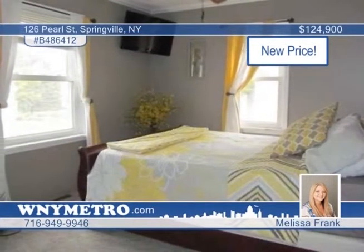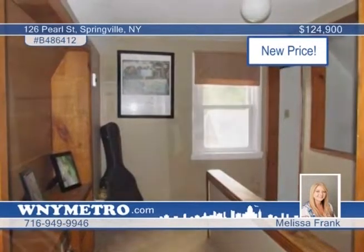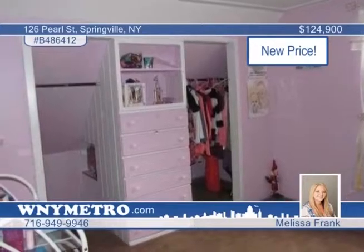Upstairs you'll find built-ins in the hallway, a bonus room that could make a great office, and two more bedrooms. Discover it all when you tour with Melissa Frank.